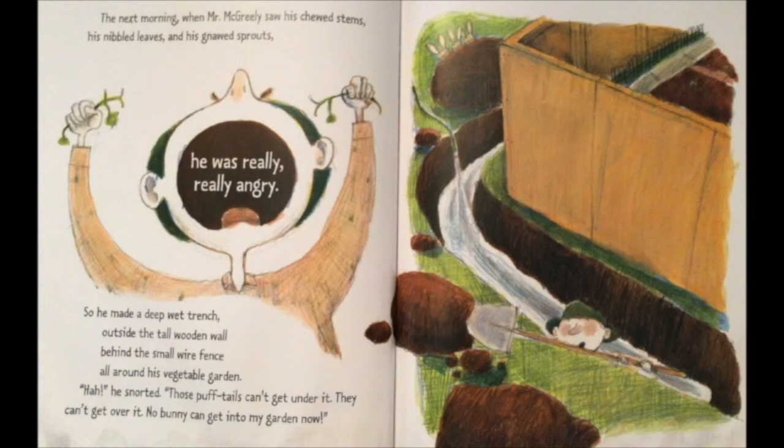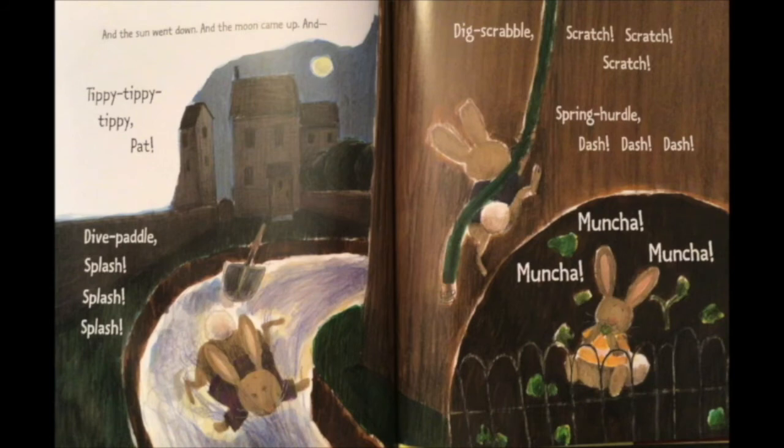"Those pufftails can't get under it. They can't get over it. No bunny can get into my garden now." And the sun went down, and the moon came up, and tippy, tippy, tippy, pat, dive, paddle, splash, splash, splash, dig, scrabble, scratch, scratch, scratch, spring, hurdle, dash, dash, dash, muncha, muncha, muncha.